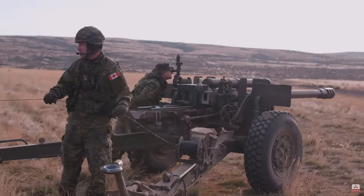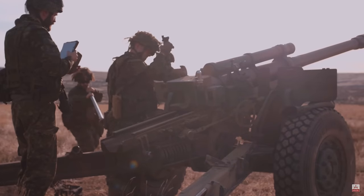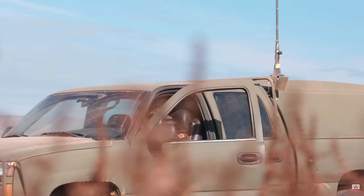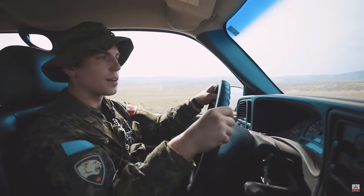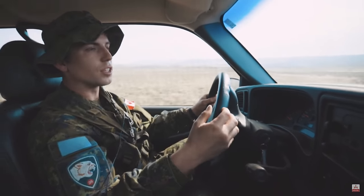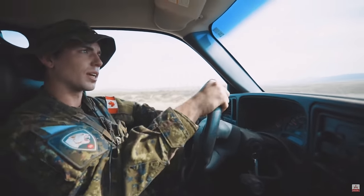Once the guns are ready, it's up to the observation post to call in the targets. So right now we're on our way to the observation post. If you didn't know, most of the time, soldiers actually shooting the artillery can't actually see where the rounds are landing. These forward observers, they're the ones that actually see the rounds land. They're the ones that actually guide the rounds onto the target.